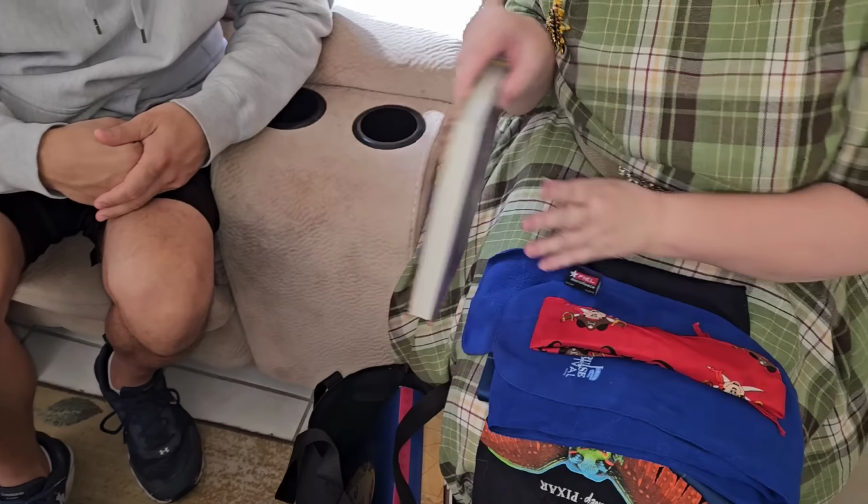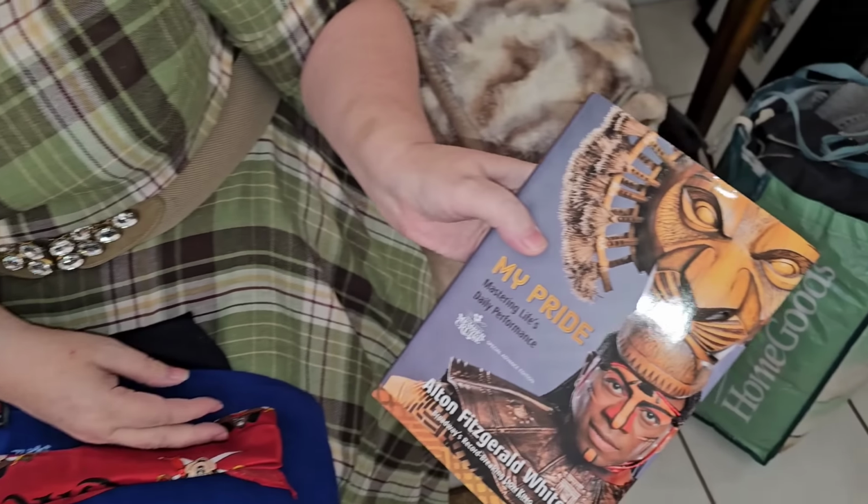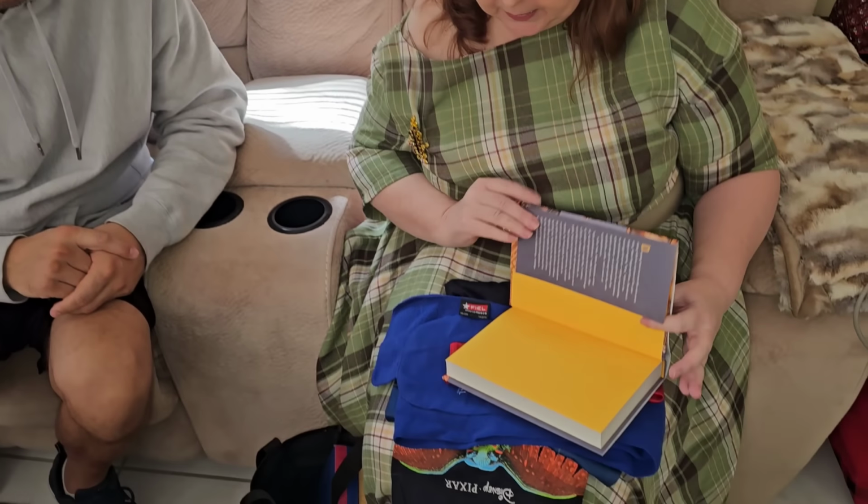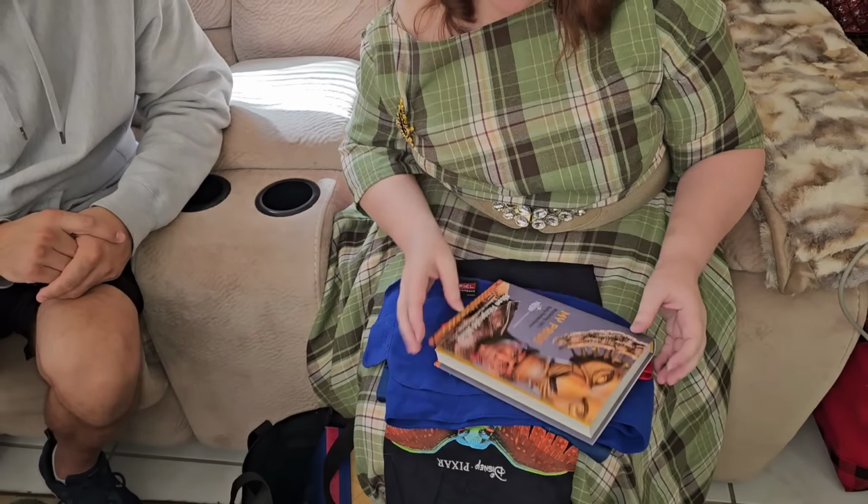It just keeps going. This is Alton Fitzgerald White, who was on Broadway for Lion King. He originated the role and went through all the years. He was on the cruise, and they had actual performers from Broadway shows come and perform for us. So they had the original Tarzan, and they had the original Mary Poppins from Broadway. So it was really nice. I bet. All right, so we got this book, and he signed it. I was like, signed it somewhere. So he was Mufasa.